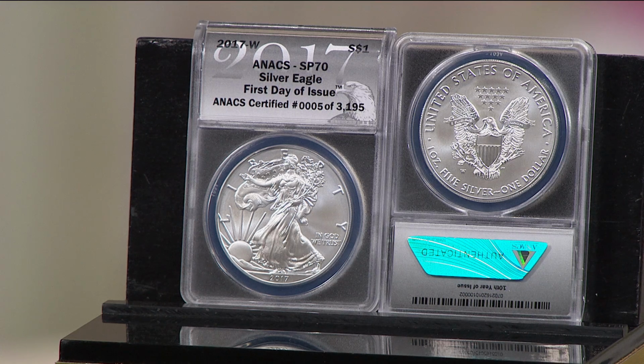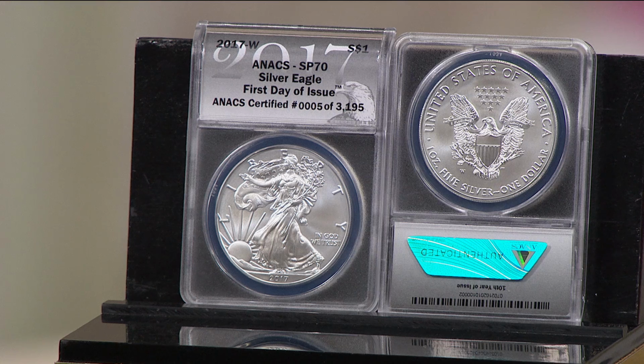Well, you've been doing this since you were a kid. Since I was 12 years old. This is basically what I've been doing. You might know a little something. It's my only true skill. That's not true. I know coins, and I know them well.